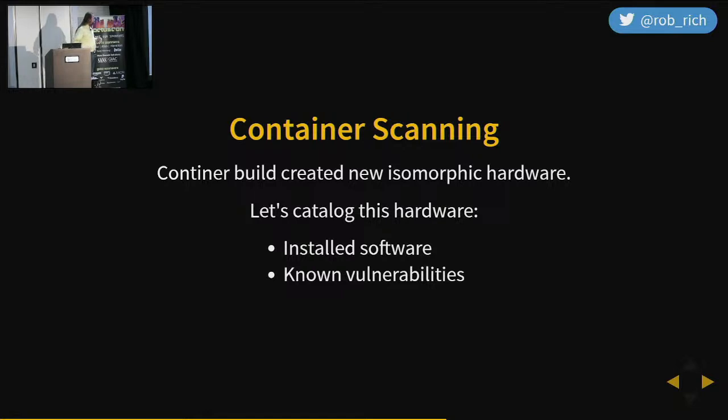Container scanning is the process of looking through our container to identify all of the software that is installed in it, cataloging that software together with its version, and then comparing that software list to a list of known vulnerabilities. Now, the cool part is, as we go grab that list of installed software, we don't need to rescan our container again because it's ephemeral, isomorphic, and deterministic. It doesn't change. Once we know the software that's installed on our container, we know all of the content there.